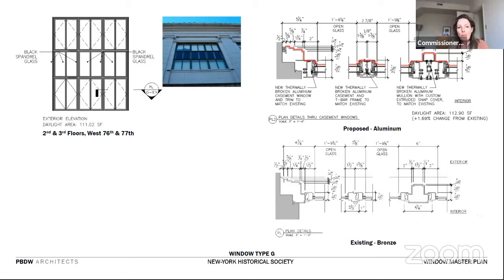Commissioner Chapin. Yeah, in this case with an individual landmark, obviously we are all concerned about the loss of original fabric. And the applicant stated that it was not just cost they were concerned about, but the technical analysis with U factor and the heat loss.